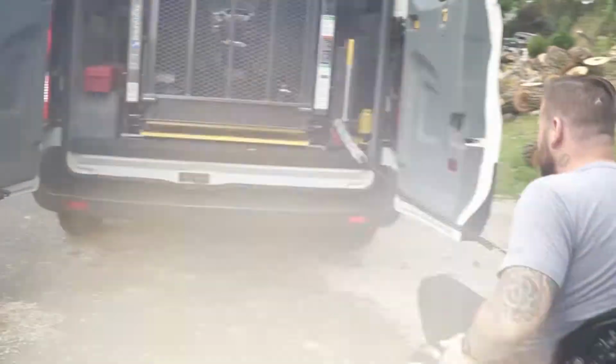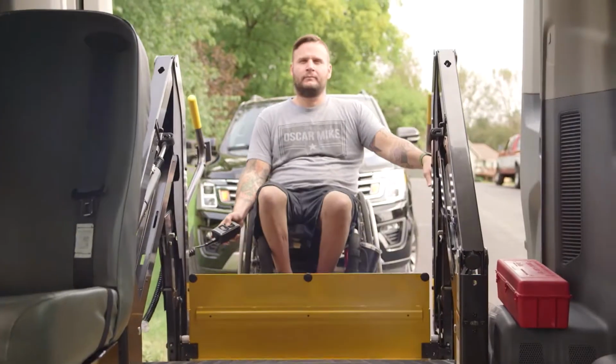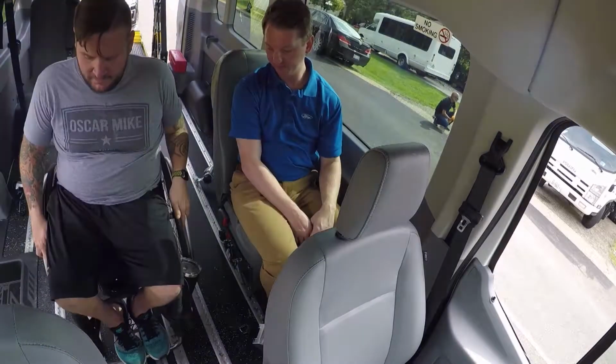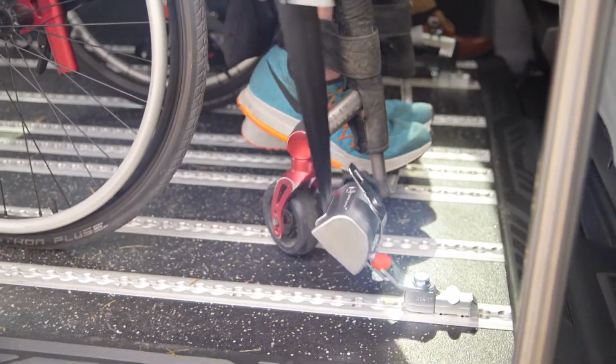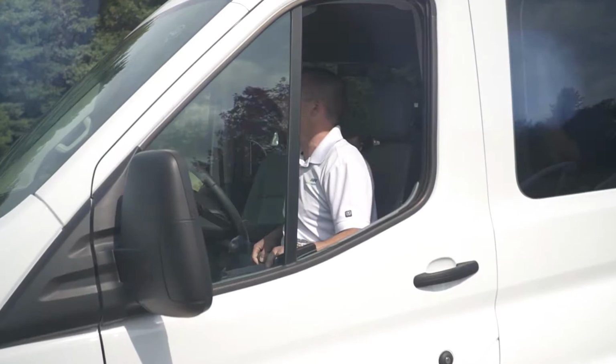Our friends from Ford are all about mobility and are here to show our veterans convenient ways to move from point A to B. This is our brand new Transit. This is what we call a medium roof and extended wheelbase. Obviously allows you to have plenty of room to put whatever you want in here. You know, you can put gear in here, you can put people in here.